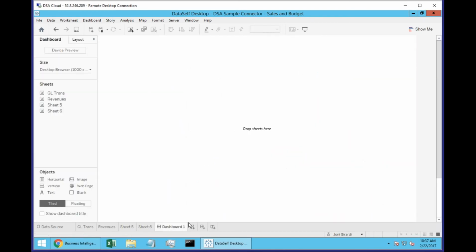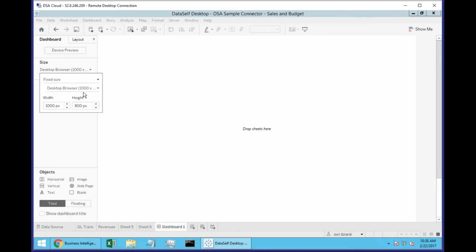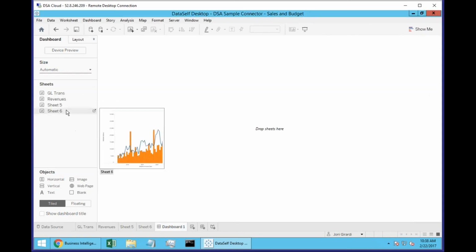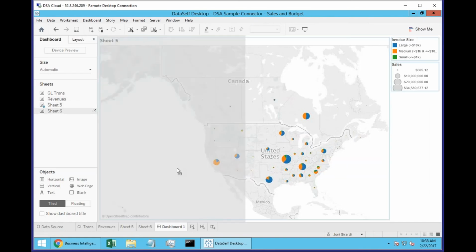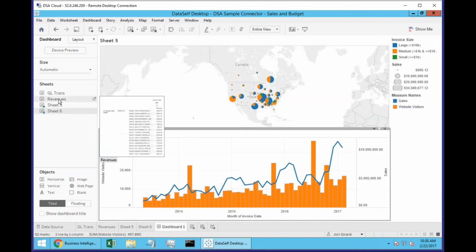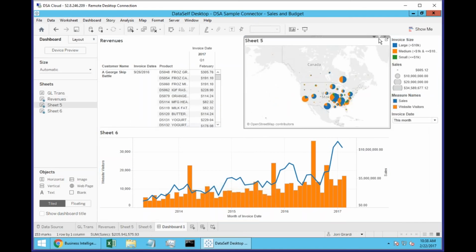What if I want to put all of these views together on a dashboard? Let me just put here, just drag and drop. I want to put, let's say, the map. I want to put my trend analysis at the bottom, and I want to put my revenues here on the right corner. Just drag and drop, and you make your report ready.